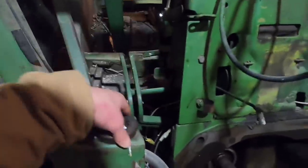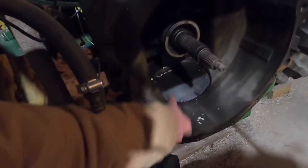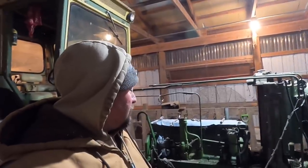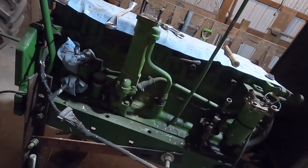I still have to take out, well, I got the throw out bearing out. I did that one time, a long time ago. The birds even got in here and flew around and crapped everywhere, and I thought, that's enough. I'm tired of those birds crapping. Other than that, I have to do a little more cleaning on the block, not much, and I'll be done.